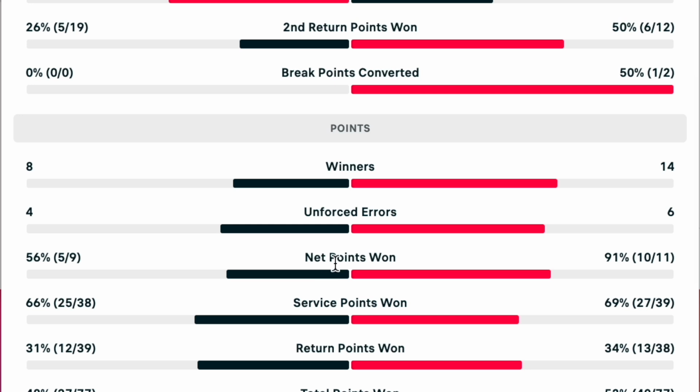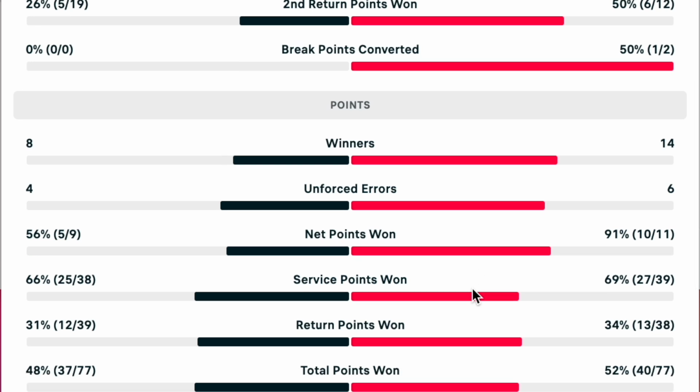Net points won, I'm not too worried about, and there's not too much of a difference here. 5 out of 9 versus 10 out of 11. Clearly Struff is the better player at the net, but of course you would hope that Humbert would bear this in mind and play slightly differently in the second set. So total service points won, 66% versus 69%. Again, nothing to worry about here. Return points won, 31 versus 34%. Not significant enough to worry about.